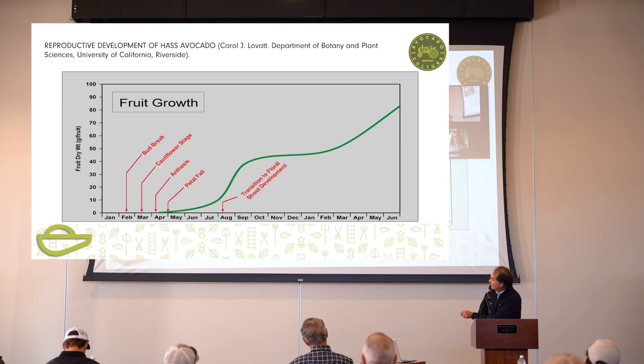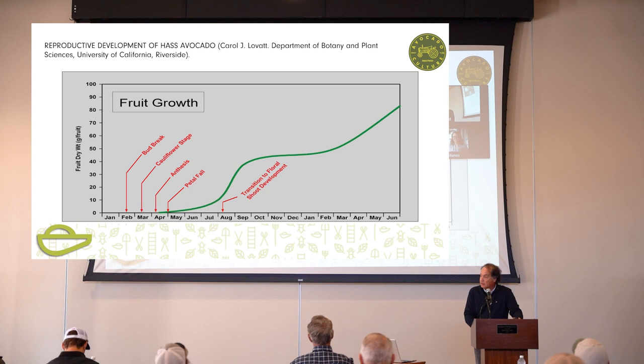Most of your trees are in this stage, cauliflower stage, and then anthesis, when the flower is opening. And petal fall at the end of April, probably the beginning of May. If we look at this, from now to the end of the set, we have only almost 8 weeks. We know the rain and the cool weather are affecting the flowering, delaying the set. But keep in mind, just 6 to 8 weeks.